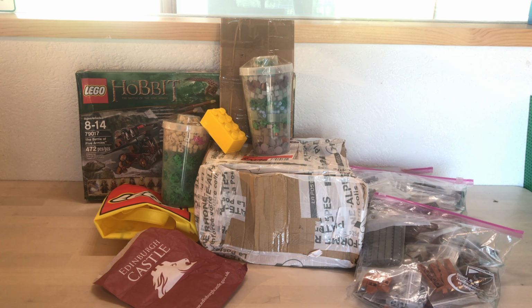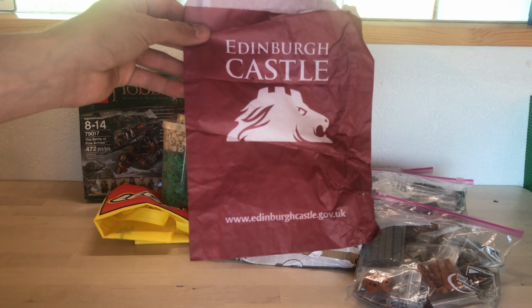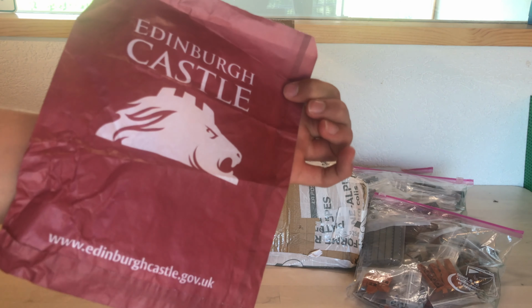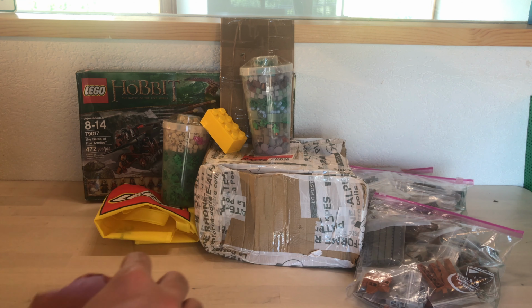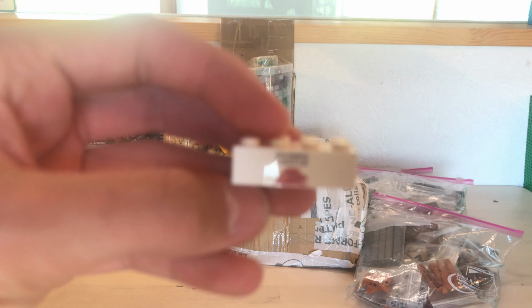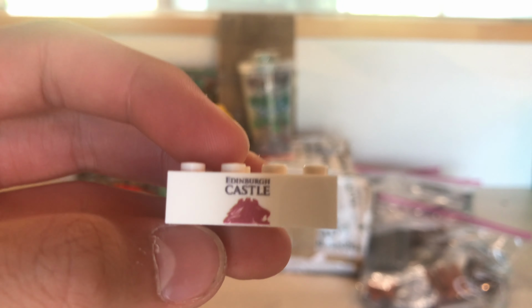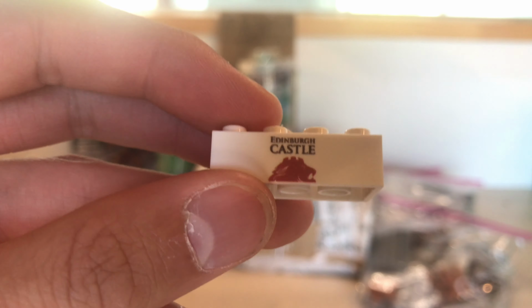So up next, we do have a few other minor things. Now this is going to be a special limited edition piece from Edinburgh Castle. I did go to Scotland on my vacation, and while I was there I saw this, and even though it was going for a crazy £2, I thought this was too unique to pass up on. It's a 2x4 brick in white, and it just has a small print that says Edinburgh Castle on it. So I thought, why not? I can use this as kind of a souvenir for my trip.